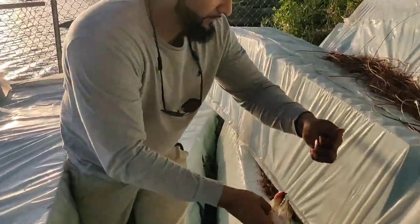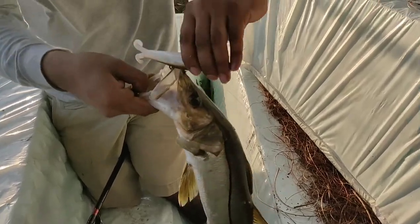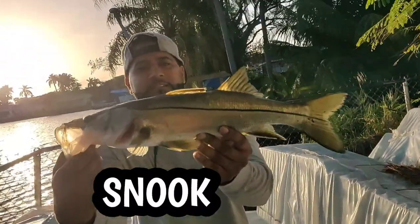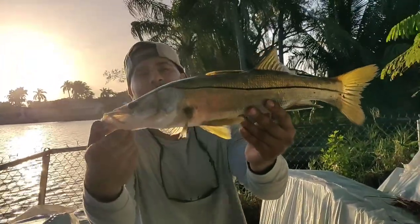Alright, your very last second, got this nice snook right here. Beautiful snook. Crushed the DOA bait buster. Oh man, they shake all the time. Right there, you guys. Beautiful snook. Crushed the bait buster. Without further ado, we're gonna send them on its way.